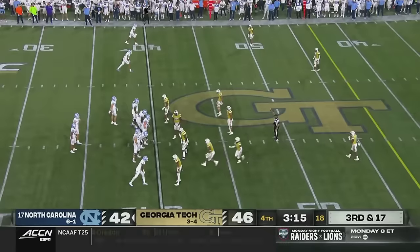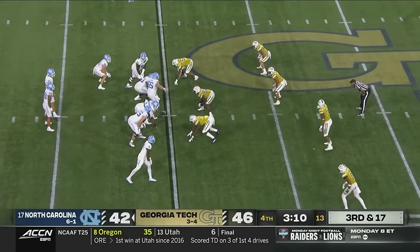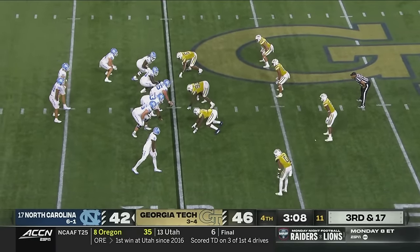Are you still in two down territory? I mean, listen, I don't know that you're going to get the ball back based on how your defense looked. You got to find a way to get a big chunk on third down.